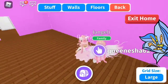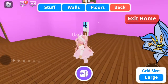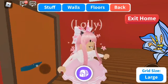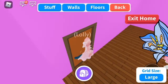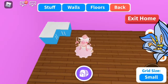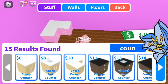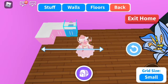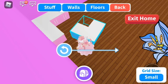I'm gonna build the kitchen, Quinn. You're going to build in the bedroom. You're gonna build the bedroom. Okay, and now I'm gonna build the kitchen. And it needs to be pink because this build challenge is about a pink theme. It's a pink theme. There we go. Now I'm gonna build some more pink color.